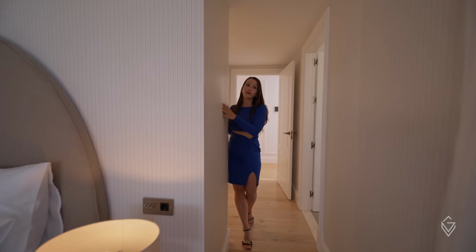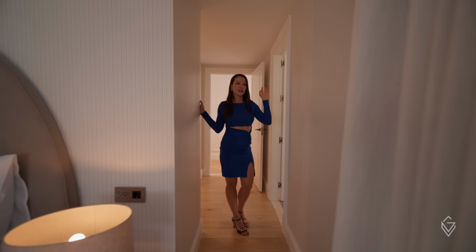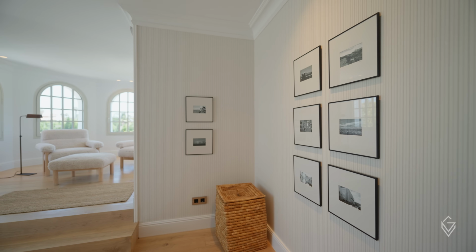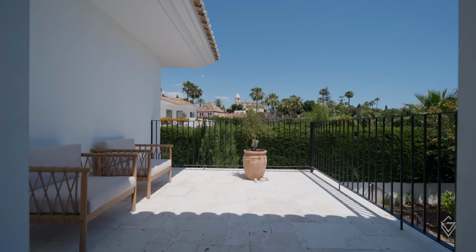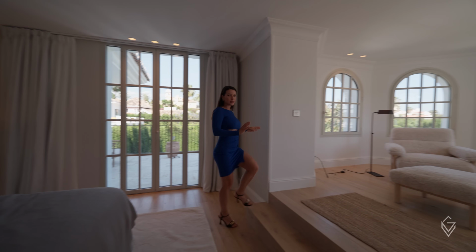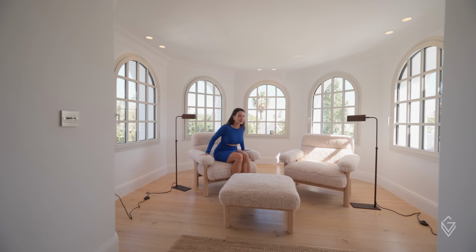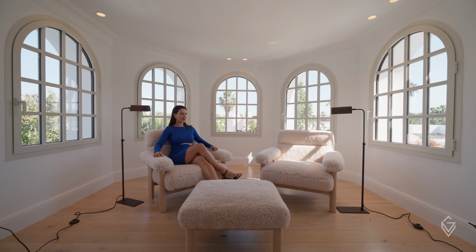Love this wallpaper throughout. We have an ensuite bathroom as well, with a window looking out into the side of the home. And as we follow, wow, I really do love this wallpaper. We also have a small terrace with 2 chairs that look out into the front garden. And 2 steps up, we have a psychology therapist session space, what I call, with these two very cozy, comfortable, soft chairs.